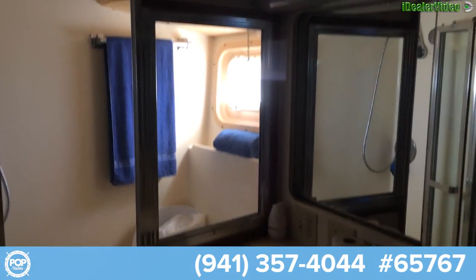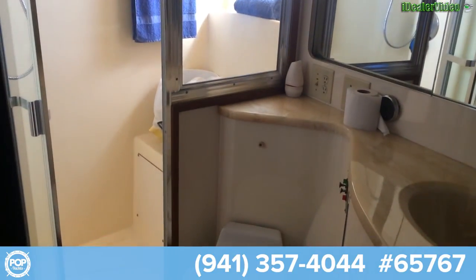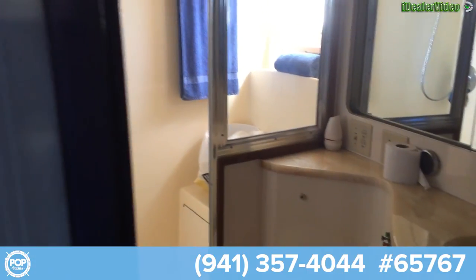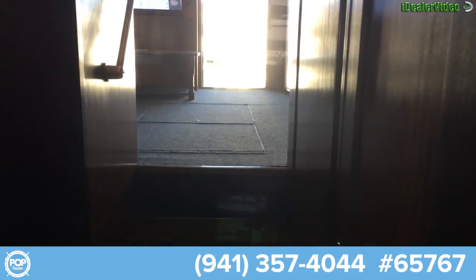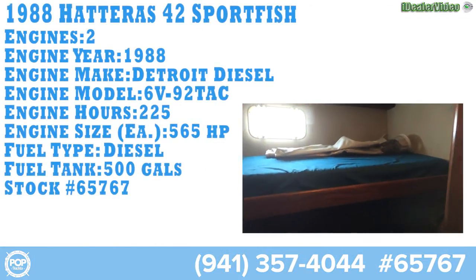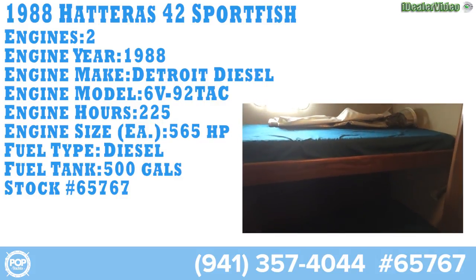Good size bathroom here. Shower head, sink. See towards the stern of the boat. If you look in here, you got two bunks for the kids.